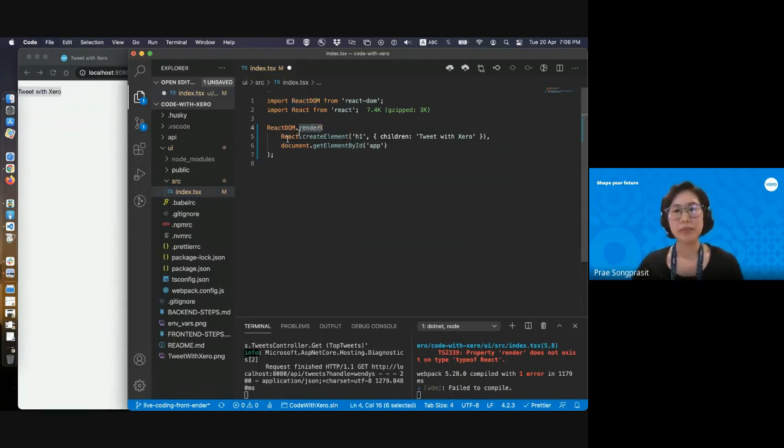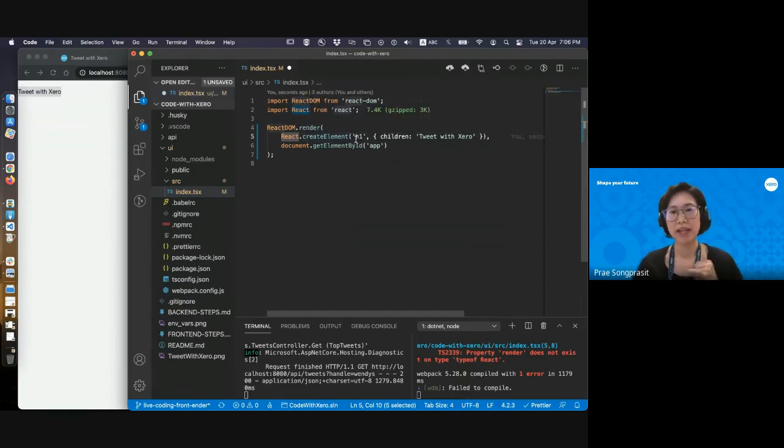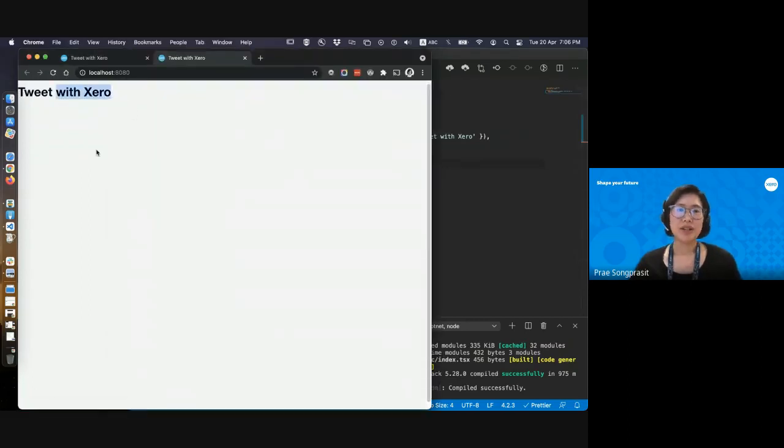So React DOM, please render React. Now go inside this DOM, create element H1 with the children of tweet with 0. And then where do we put it? We put it inside element. And hopefully this time it'll work. All right, that's a long journey. Now we have tweet with 0 with H1.